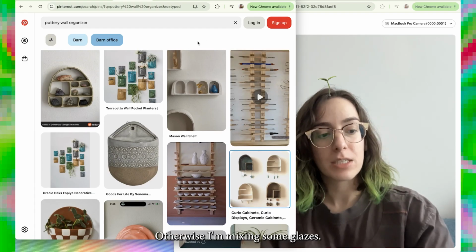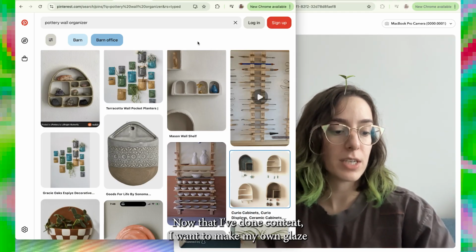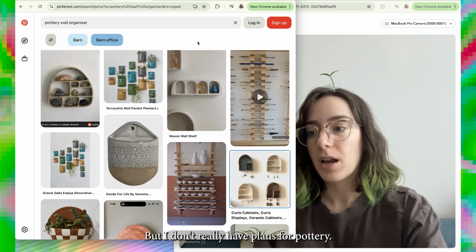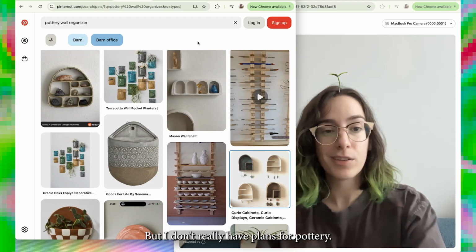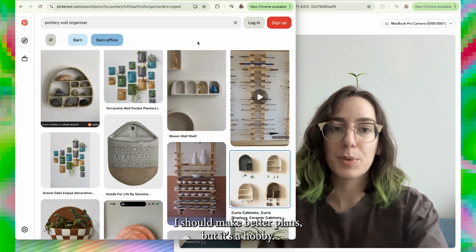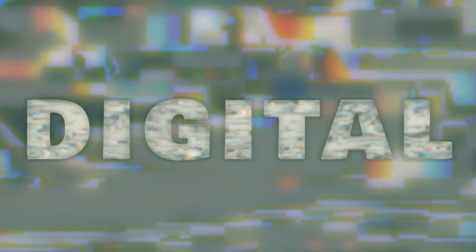Otherwise, I'm mixing some glazes. Now that I've done cone 10, I want to make my own glaze, and I have, so I will show those results when I have them. But I don't really have plans for pottery. I just kind of go and do things. I should make better plans, but it's a hobby. It's just for fun, so I don't want to make it stressful. So I think that's everything.